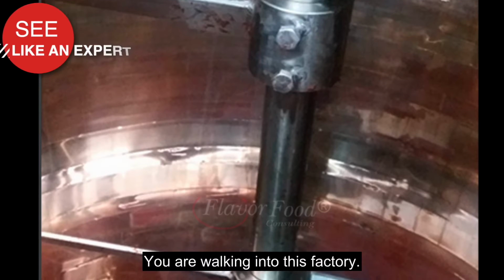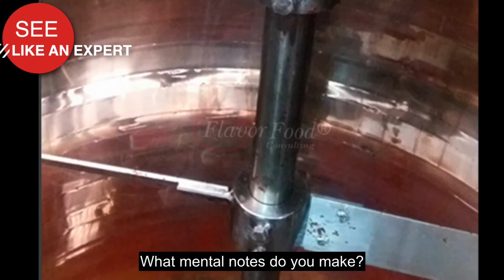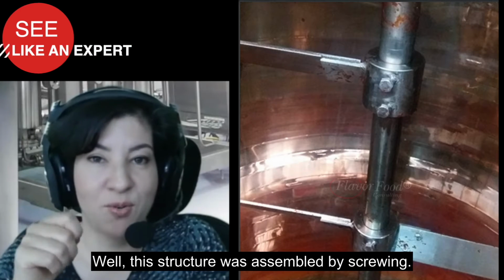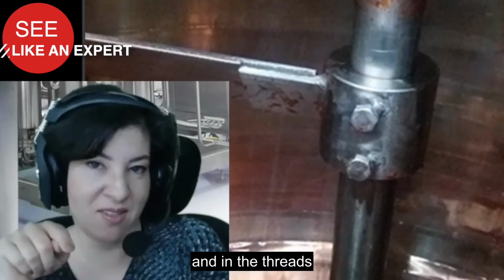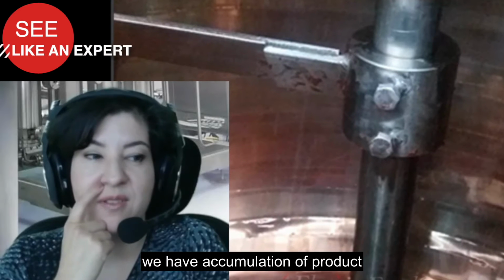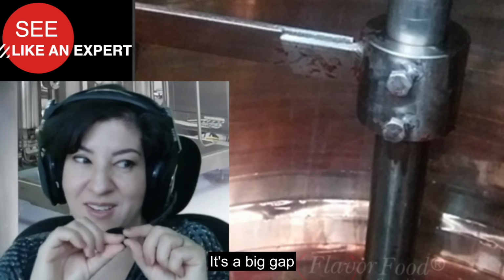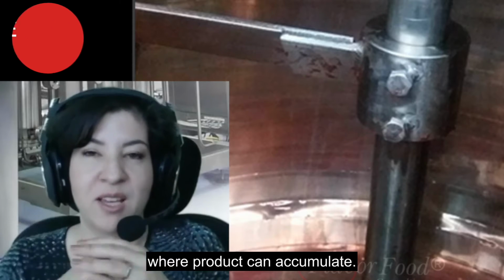You are walking into this factory, you're seeing this. What mental notes do you make? What parts of this image would you zoom in on? Well, this structure was assembled by screwing. So we have threads exposed, and in the threads, we have accumulation of products. And we have a blade that's welded. We have a tiny gap. Well, actually, it's not so tiny. It's a big gap where products can accumulate.